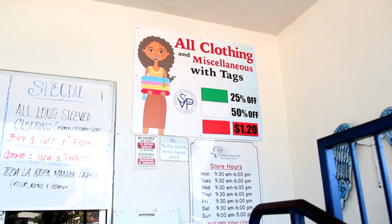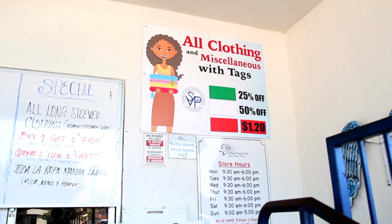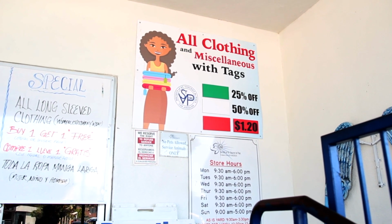So it goes from 25% being the lowest, and then 50, and then the cheapest is $1.20. And so they'll bump in the new color at the beginning of each week, making the new color 25, and then the next color will go down to 50, and then the next one $1.20.